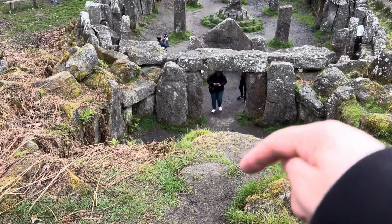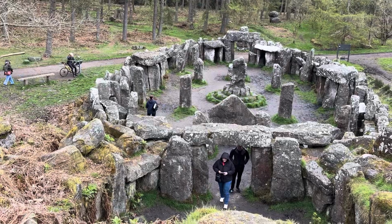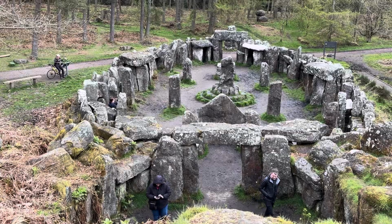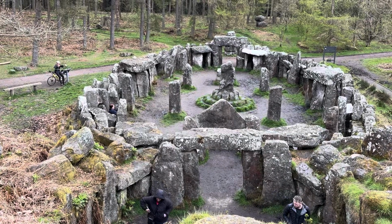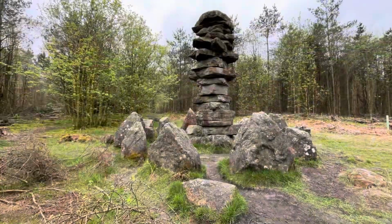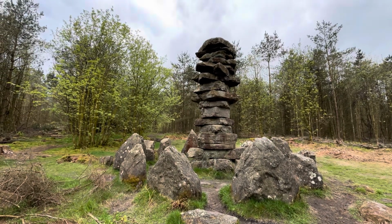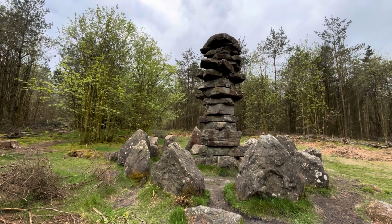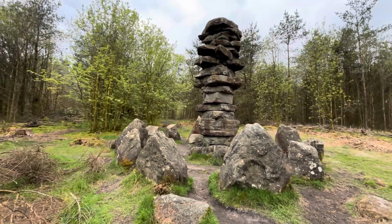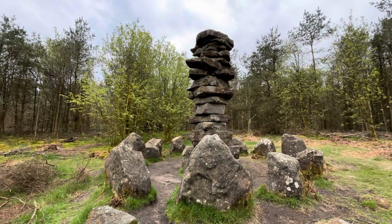So I'm actually stood on top of the cave that I went into. You can see people photographing the inside of the cave or tunnel. So, just learned that this represents the sun in the middle there and the 12 star signs of the zodiac. This is such a cool place.